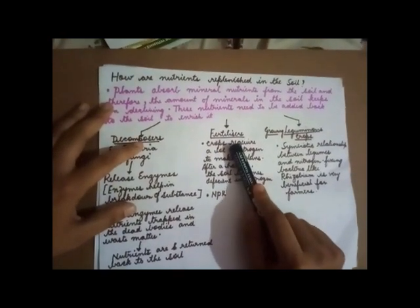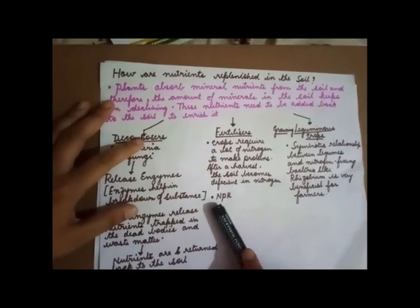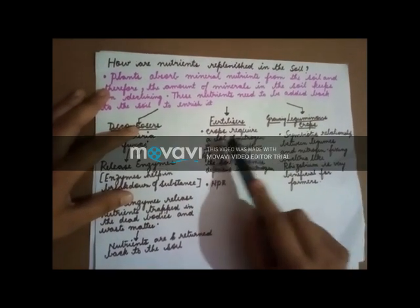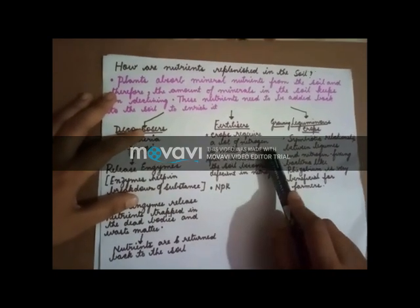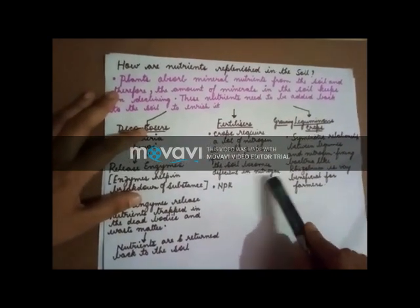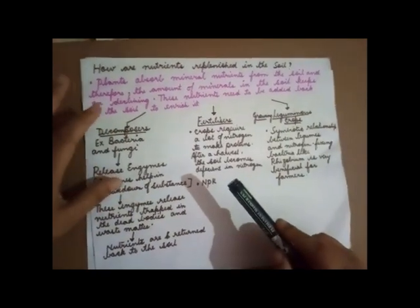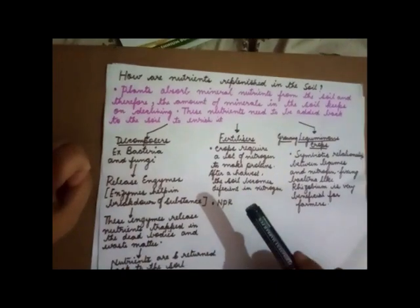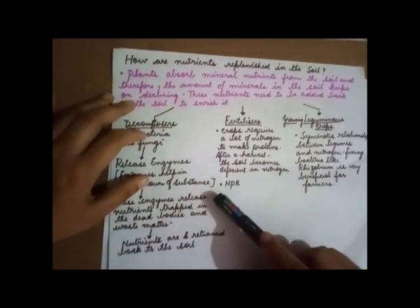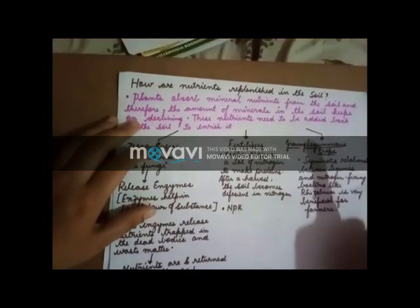Fertilizers. We know fertilizers are generally rich in nitrogen, phosphorus and potassium. Crops require a lot of nitrogen to make proteins. After a harvest, the soil becomes deficient in nitrogen. See, after harvesting, what happens is the crops would have taken in all the nutrients. So, to enrich the soil, we add the fertilizer, and the fertilizers are rich in NPK.